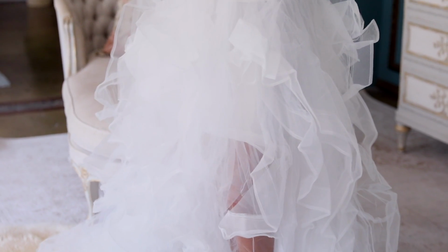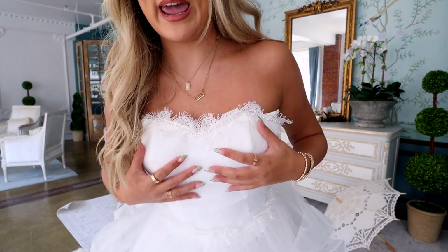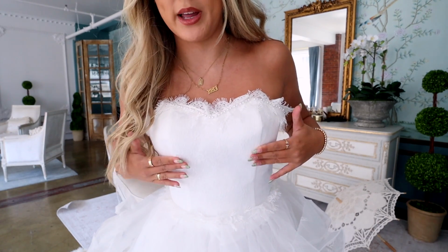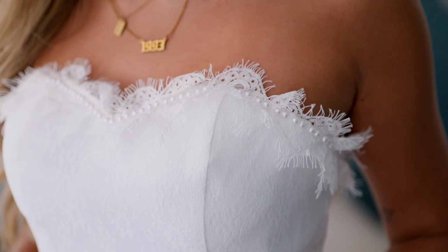I anticipated this being a high-low type of fit, which is not personally my vision for my wedding dress far in the future, but I wanted to give it a try for science. So here is the top. I don't hate how much structure is in here. We've got some boning, we've got a little bit of lace, which is not great. It's kind of flopping over a little bit.